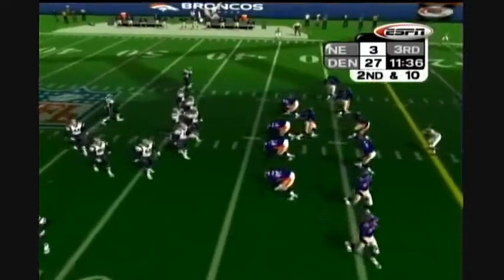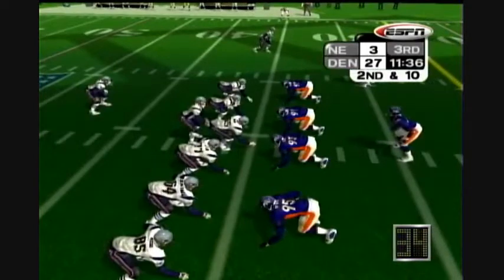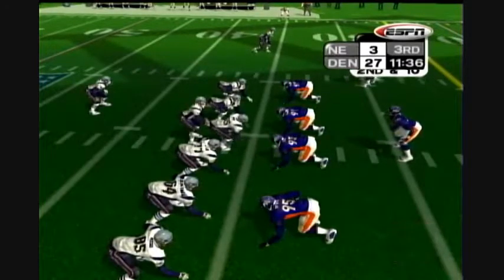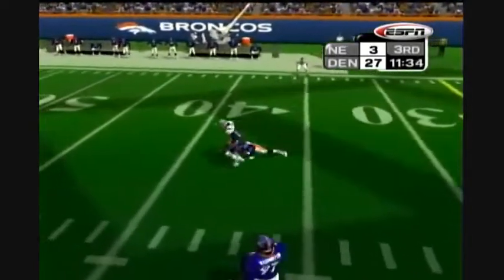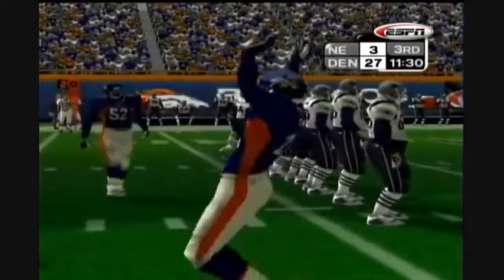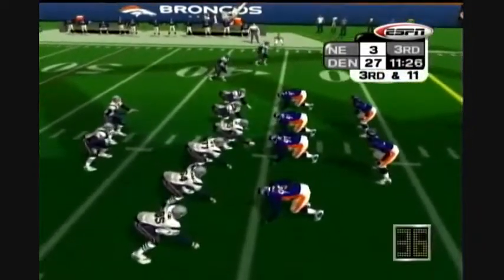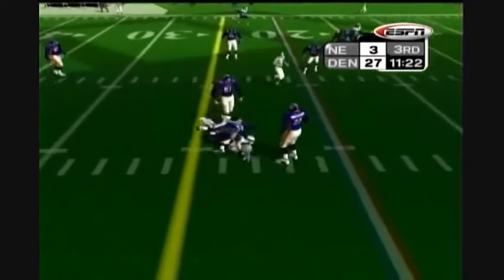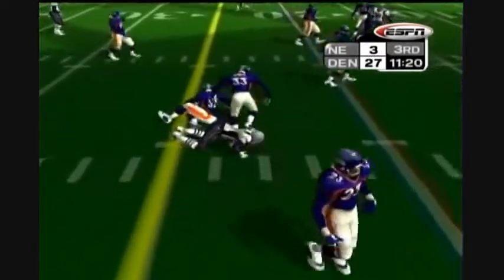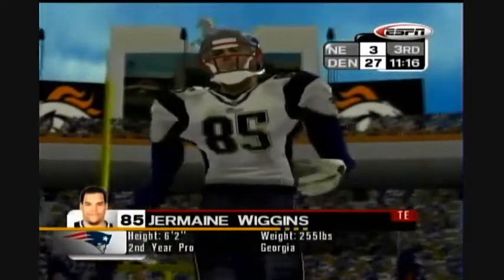Second down and 10 to go. Set. Hot. Bledsoe. Quick drop. Brought down on a shoestring tackle. Third down and 11 for the first. Set. The quarterback looks to pass. Brought down at the 23-yard line. A 12-yard pass to number 85. That's his second catch of the game.